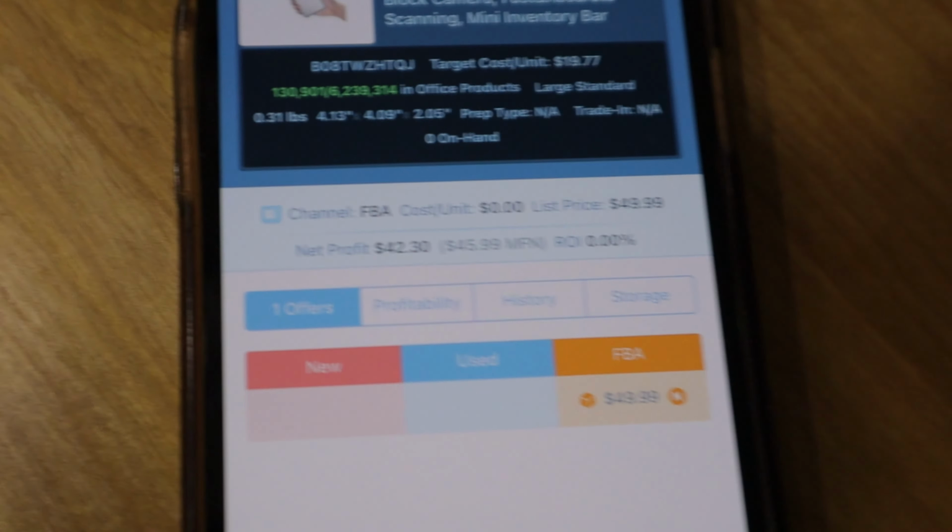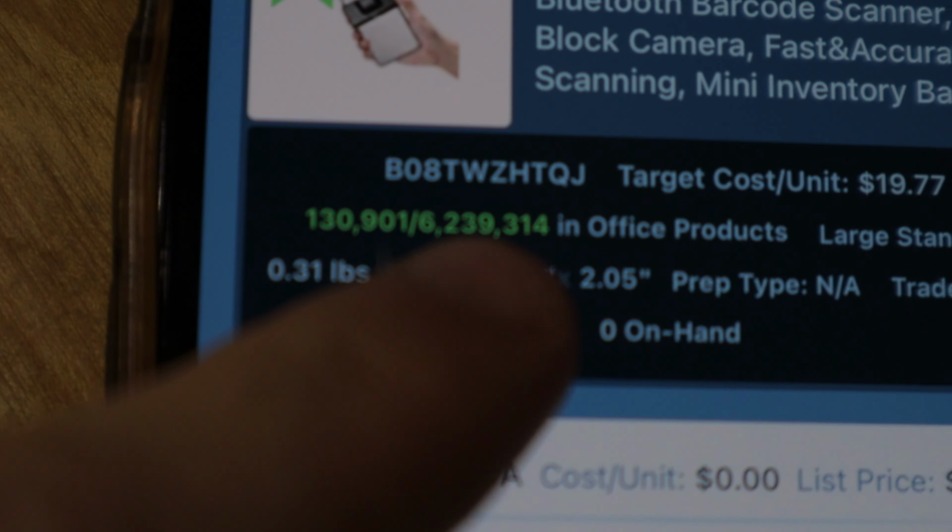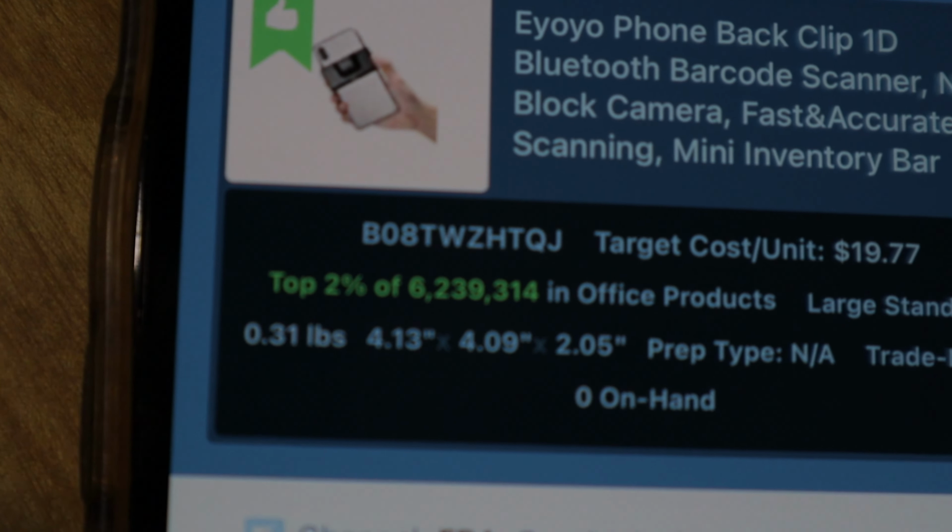Manufacturer's the only one on the listing. We're not really worried about that. All we're looking at right here is this sales rank. You see it's 131,000 out of 6.2 million, which puts it in the top 2% of products. And that's honestly pretty good, and a lot of times I'll end up buying those, but we'll talk about that in a second as I get to my rules for each specific category or in general.